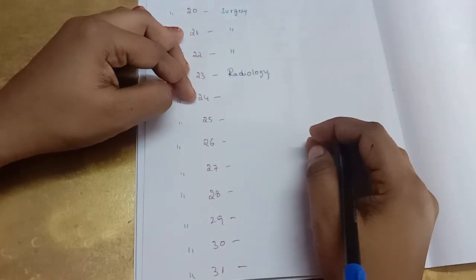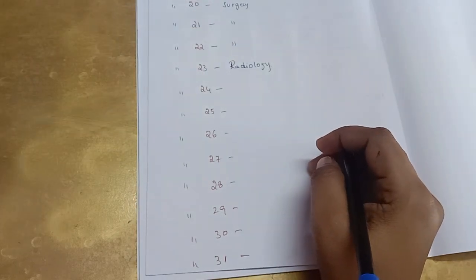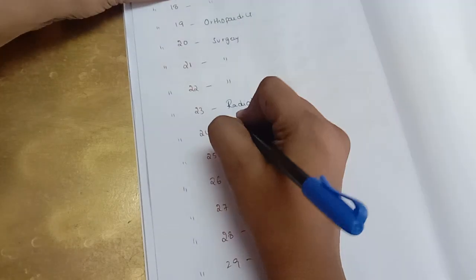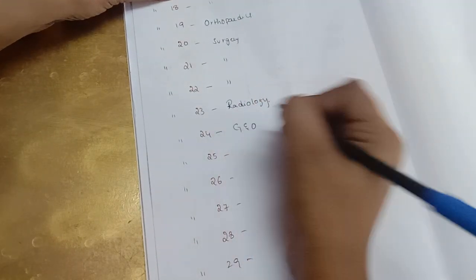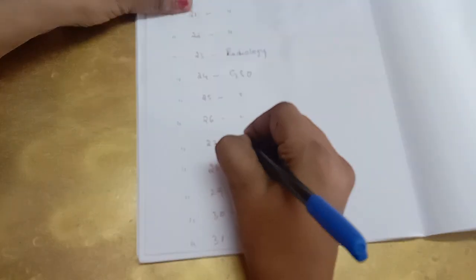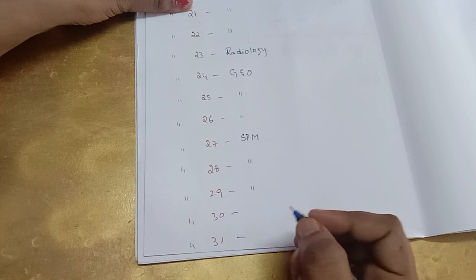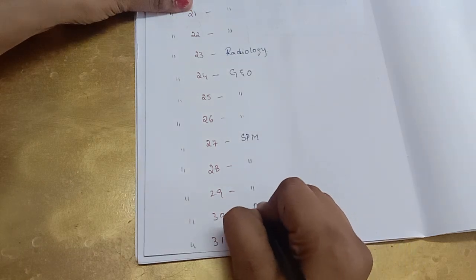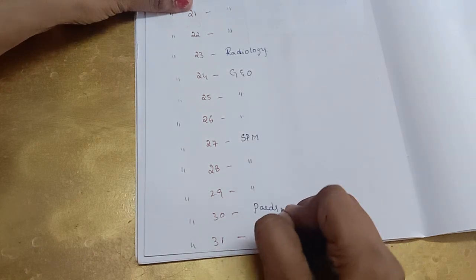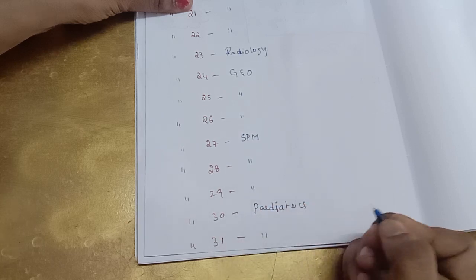Then coming to 24th January, complete your gynec and obstetrics and complete your SPM. And 31st, complete your pediatrics for 2 days. Is it okay for you?